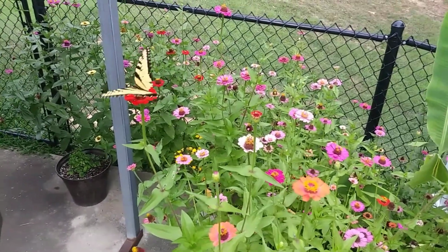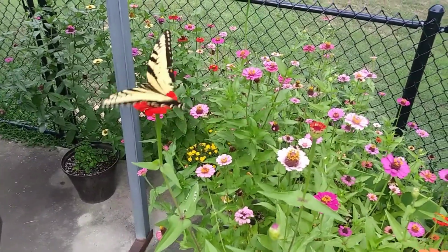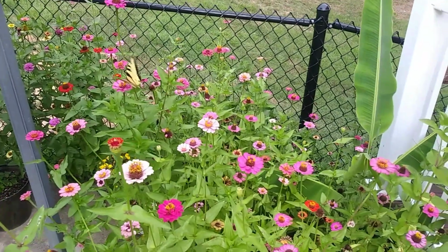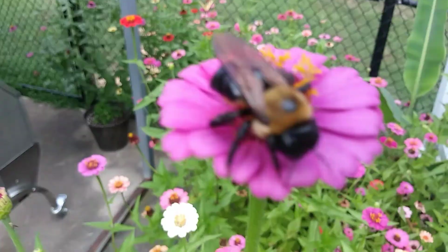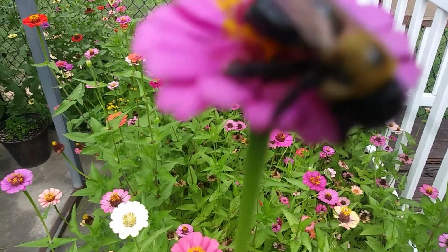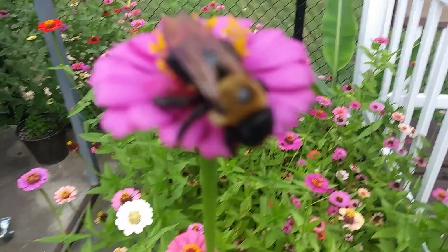Beautiful color. She's working hard, very hard work. There you go, hop into another, to the next. Wow, she worked hard too, the bees. She doesn't know how to selfie.